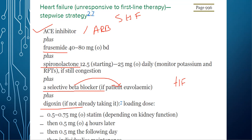Now, digoxin will not be our best option anymore, so I would not give digoxin. I would rather start with an ACE inhibitor or ARB, then try furosemide, spironolactone, and also a beta blocker. If this doesn't help, then I would go for an ARNI, and with ARNI we will also add the gliflozin at the same time.